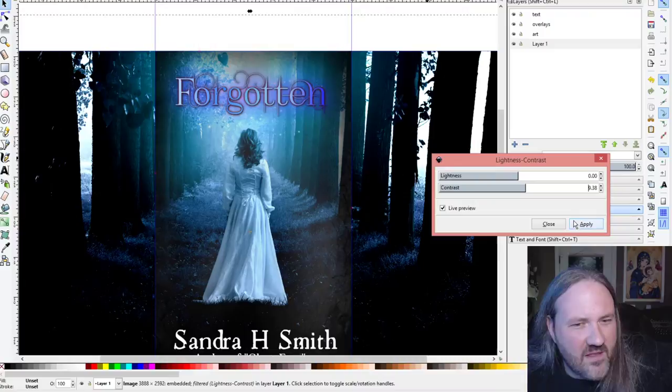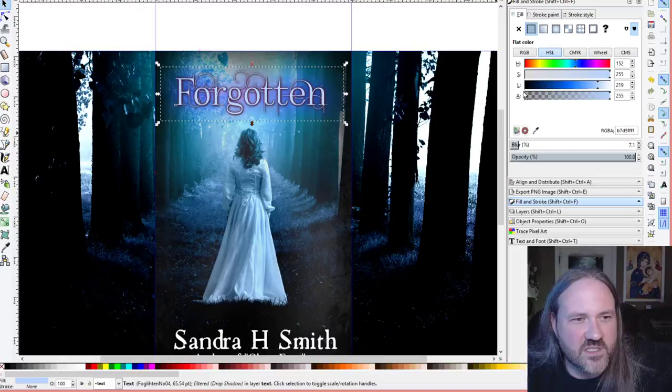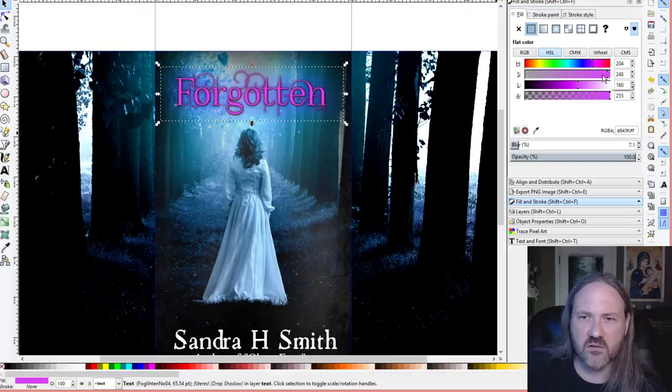All right, and I'm going to change the color here. Again, let's go to fill and stroke, a solid color, and make it like a violet. Now we're kind of in young adult territory, I think. What do you guys think? I think it's slightly like that. And actually, I'm going to go with that.